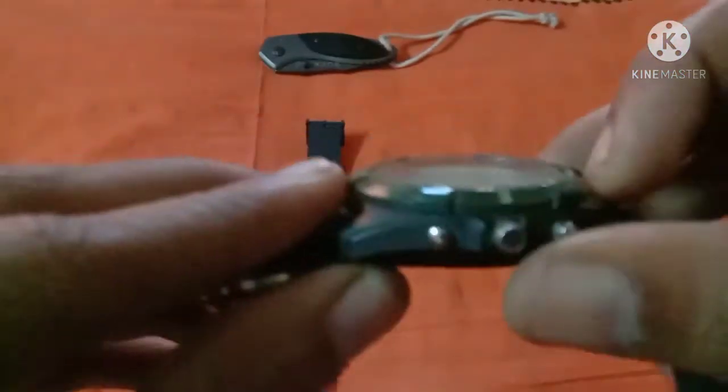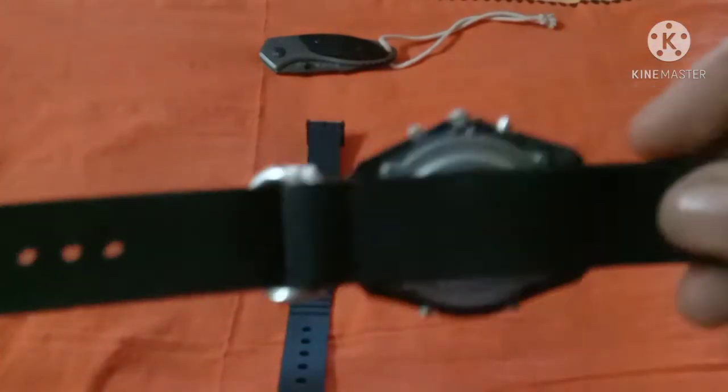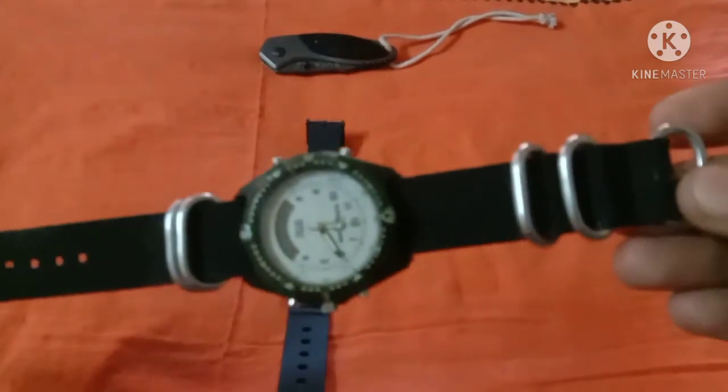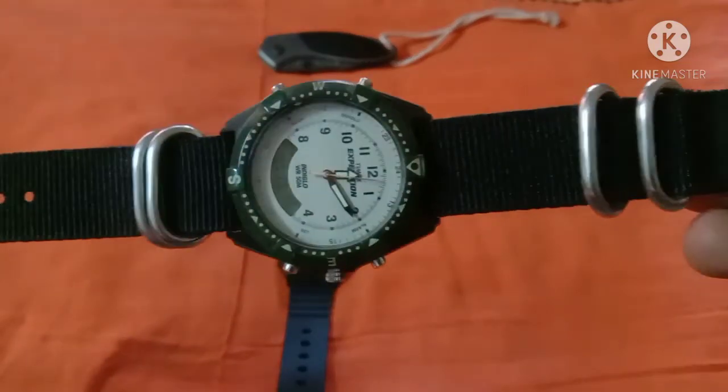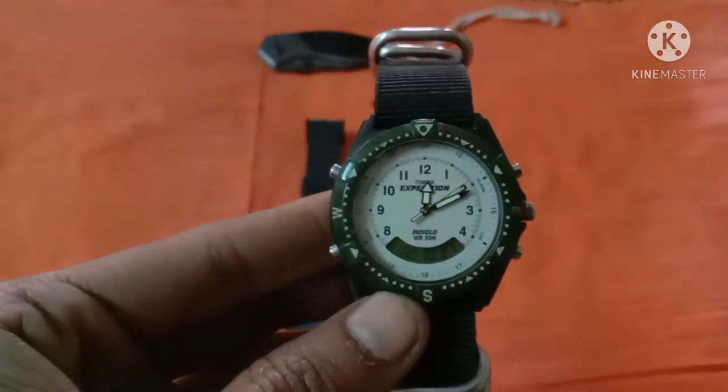Plastic case, durable plastic case but durable. I put it NATO strap for rugged use. Pretty good watch.